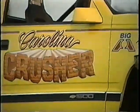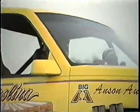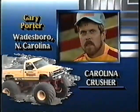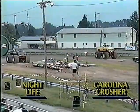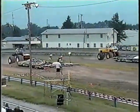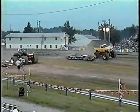And here's a guy who survives by driving with his head out the door, Dave Wyzorek. He's out of Grand Island, Nebraska, just 27 years old, in that Nightlife '87 Chevy Stepside. He's going to take on Carolina Crusher, Gary Porter, out of Wadesboro, North Carolina, just one year younger, around 26 years old, in an '89 Chevy. And one thing here, we've got a long wheelbase against a short wheelbase, and let's see if there's going to be an advantage here. They both hit the cars side by side.